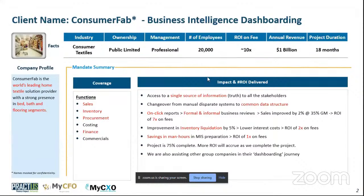Here, once this entire dashboard was developed, access of the dashboards was given to people at multiple levels in the company, and there was a single source of information which everybody was referring to. Obviously, there were access controls, and so a salesman would have access to his own sales data pertaining to his own region or territory, and his line manager would have for his territory, and so on and so forth. People in the hierarchy would have access to their own information.